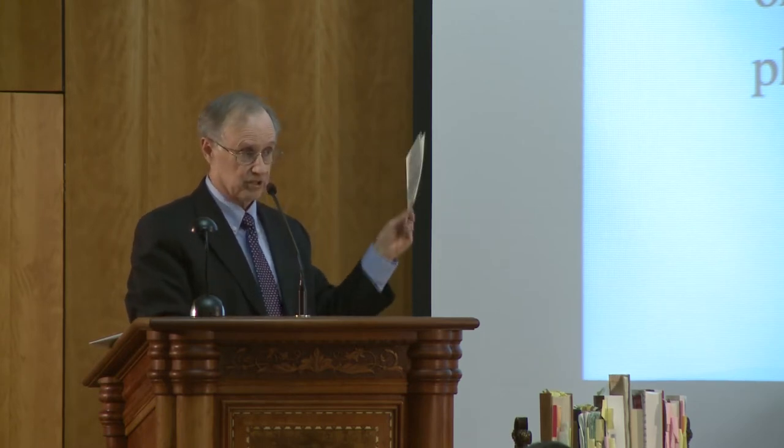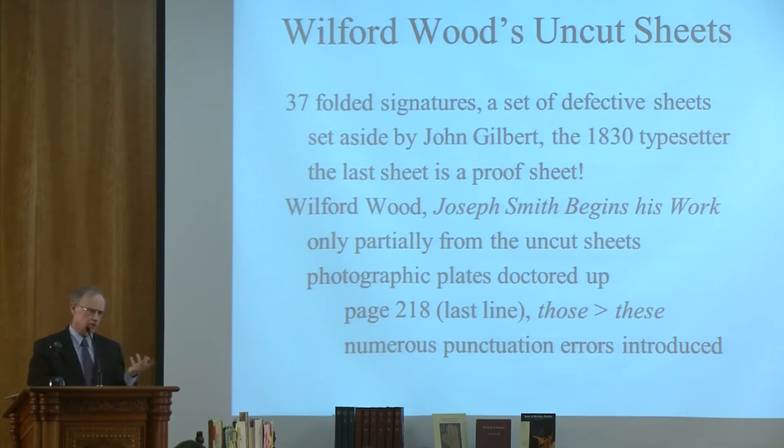So Wilford Wood got from a banker, and apparently this collection of 37 sheets were kept originally by John Gilbert, and the family then sold them, used and so forth, and the banker had them. And Wilford Wood, who is a collector, and we've met him last time, he comes from Bountiful, and he would go back every year several times and buy Mormonabilia and so forth. And he bought the 37 uncut sheets. So he was probably told, I think, that the collection of these sheets were the first ones that came off the press. This is not the case.